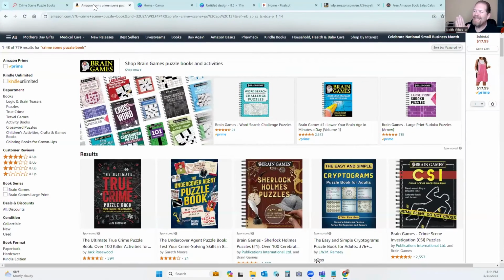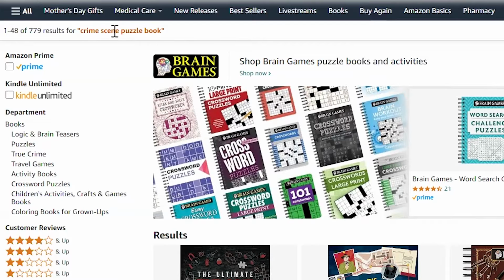Okay, so here we are on Amazon.com. Now, I don't have this in incognito mode just because I didn't take that extra step. When you get to the point where you want to look at keywords and things like that, then you'll definitely want to do it in incognito mode if you're not using something like Publisher Rocket. But for this sake, I just want to show you the niche, show you how lucrative it is, and so you can see exactly what all is possible. And then I'm going to show you a software that can actually guide you into creating these crime scene puzzle books. I just went in here and I typed in crime scene puzzle book.